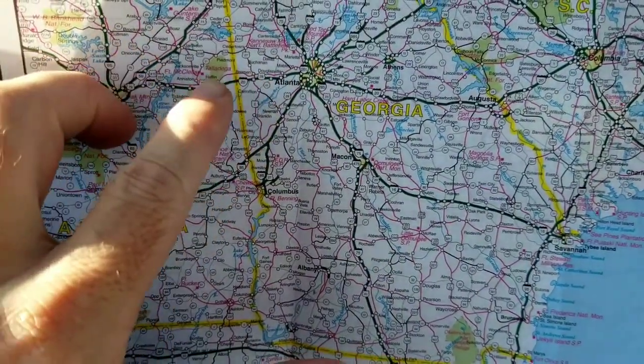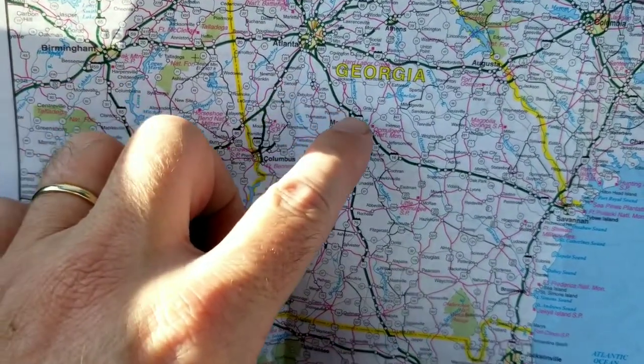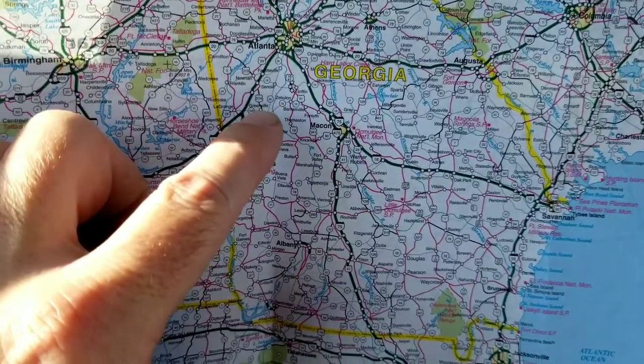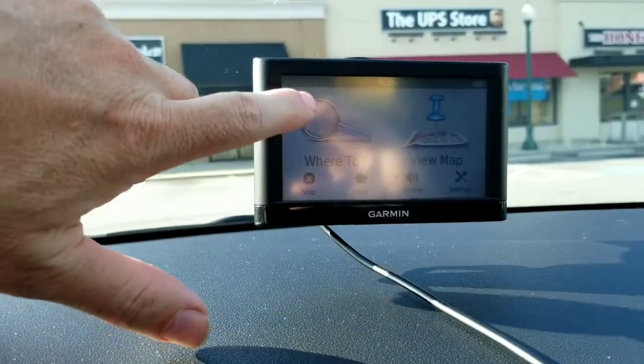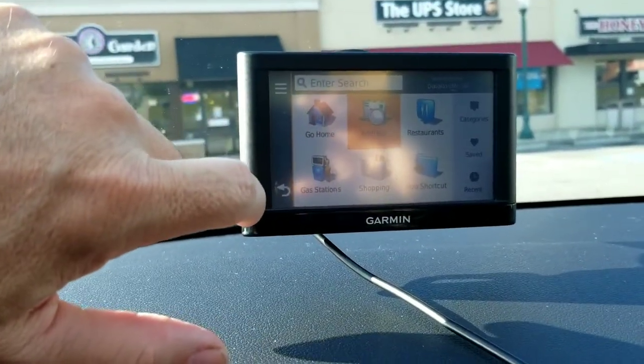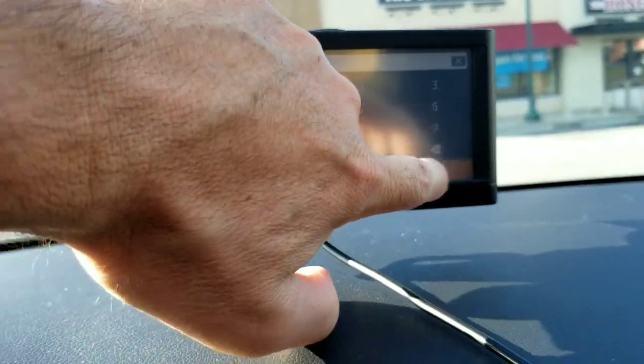All right, so let's see, if I take the 285 to 75. Map? I don't need no stinking map. I have a keen sense of awareness. Let's do this. Alright, so we gotta go to 100 Carriage.